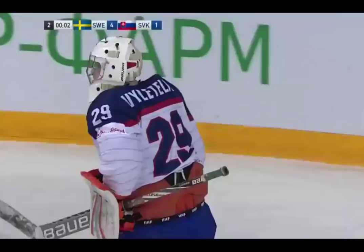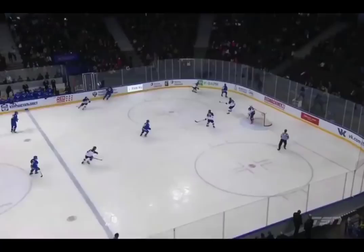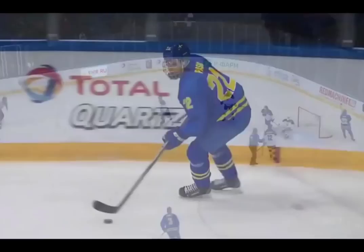I talked about that heat map where all the quality shots come from for Sweden. Might be all red. I mean, they're just so good at getting in and around the net and attacking, breaking down defenders. There's Berggren coming from behind. And just perfect as he grabs that puck and great patience to just push it aside and then give himself a little bit of room to maneuver it.